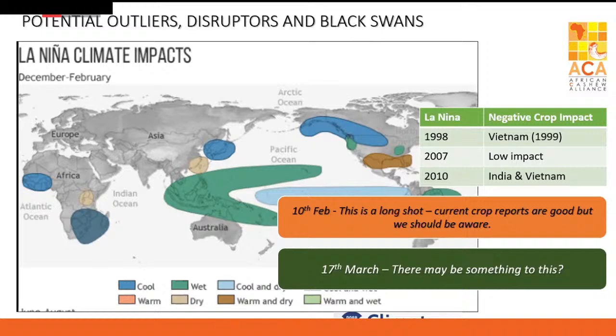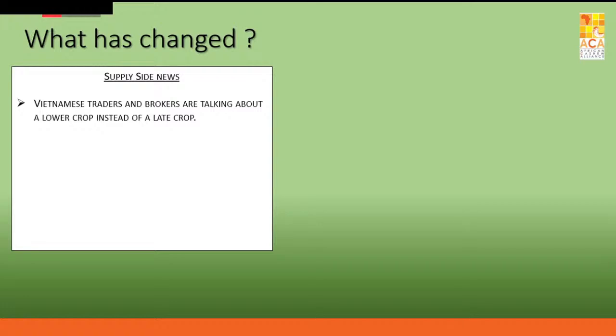And way back on the 10th of February, I talked about this being a long shot, that the crop reports were still very positive, but we should be aware. Now, on the 17th of March, just over a month later, I'm starting to look at this and think there may be something to this. We may well be looking at some disruption to crops. So what has changed between the 10th of February, when that was an idea, and the 17th of March, where there appears to be some reality and some substance to that idea?